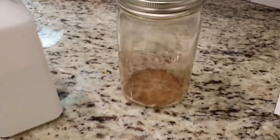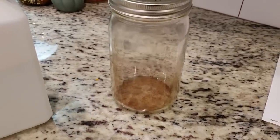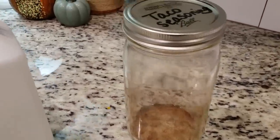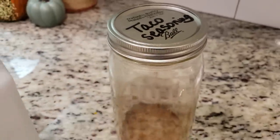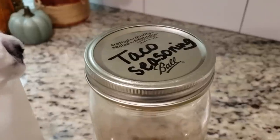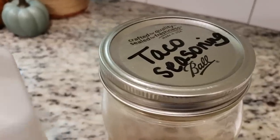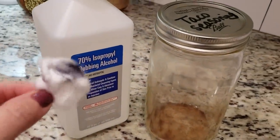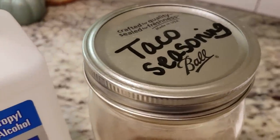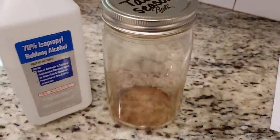Okay, so I'm gonna make some more taco seasoning because that's how much we have left. And it did have the date when I made it on there, and I wondered, because I wrote it in permanent marker, I said, I wonder if this will work. And it did. So I'm gonna write the new date on there now, and I will show you the recipe.